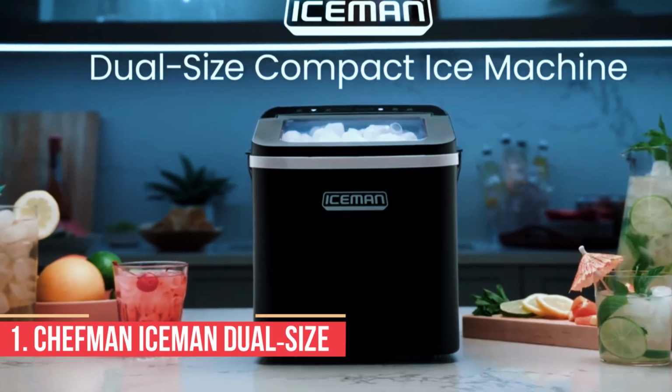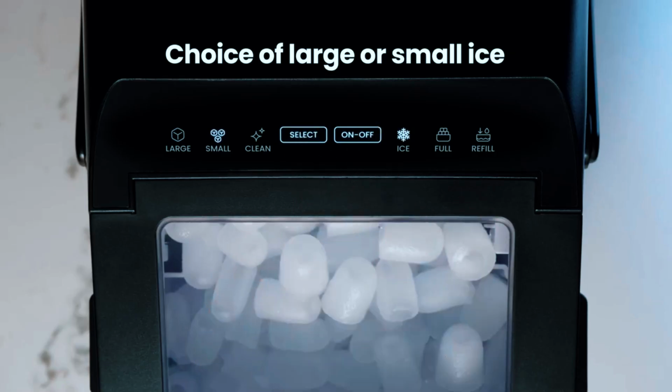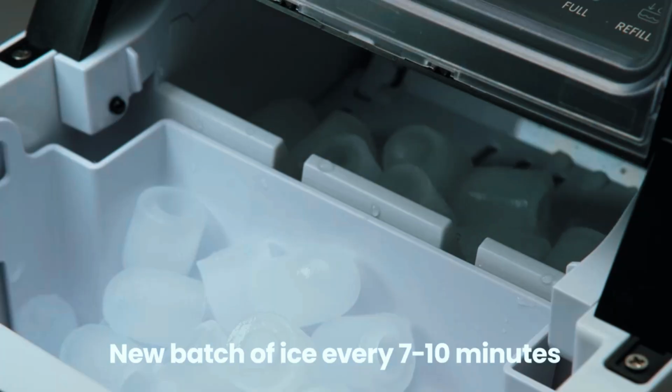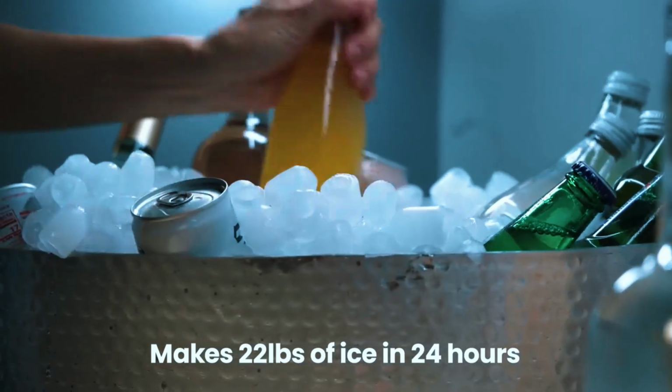Number 1. Chefman Iceman Dual-Size Countertop Ice Maker. At the top of our list is the Chefman Iceman, a reliable, fast-working countertop ice maker that delivers consistent results without adding bulk to your kitchen. It's built for everyday use and keeps things simple, which is exactly what makes it stand out.